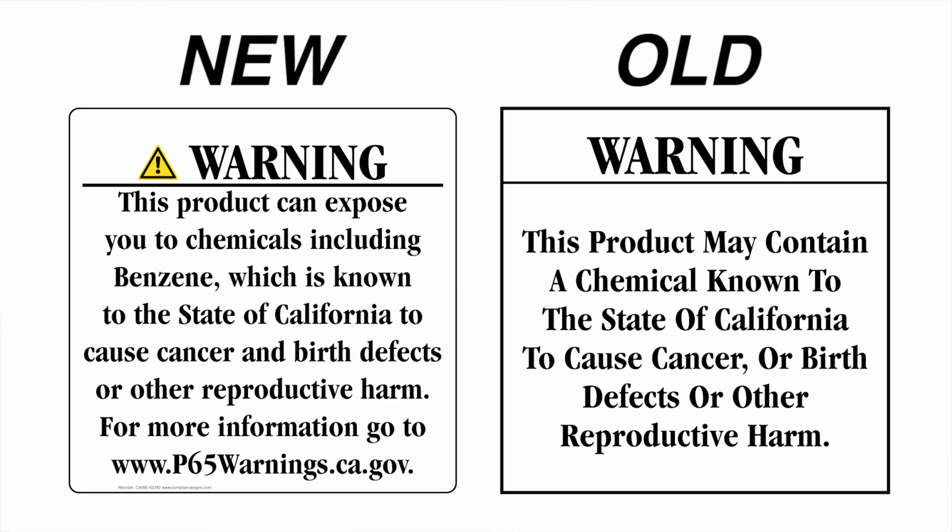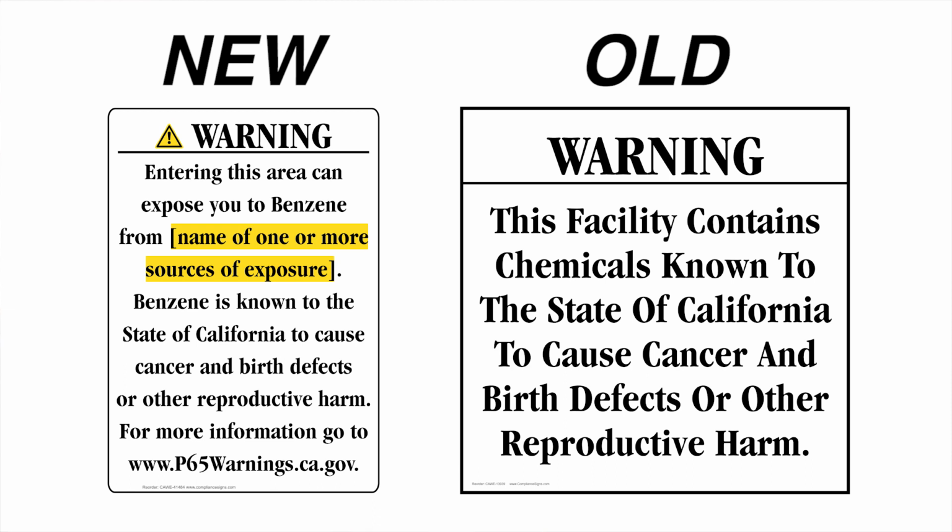Let's take a quick look at a few of the old signs and some of the new ones to give you a comparison to emphasize the differences between the signs. The first example shows the old and the updated product exposure signs. You can see that the chemical name is now included in the sign, as well as the warning triangle at the top of the sign and the web address at the bottom. The second example shows the old and the updated environmental and occupation exposure signs. You can see that the chemical name, the source of exposure, the warning triangle, and the web address are all new.